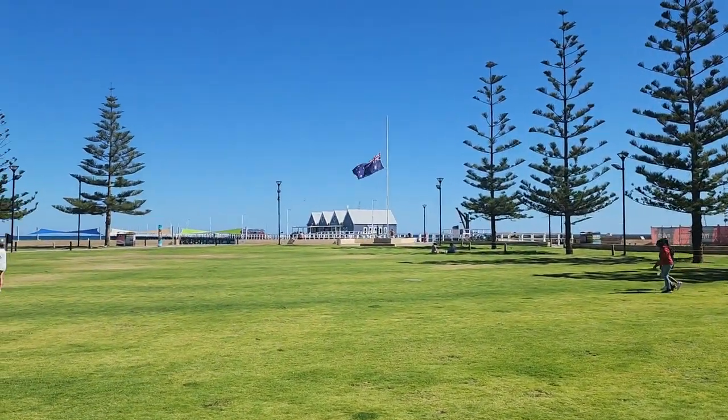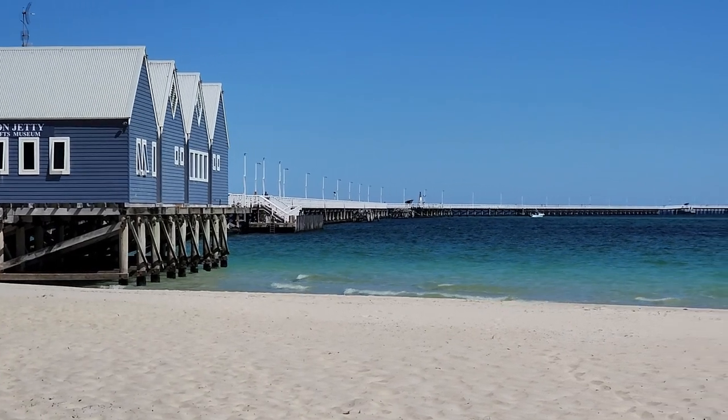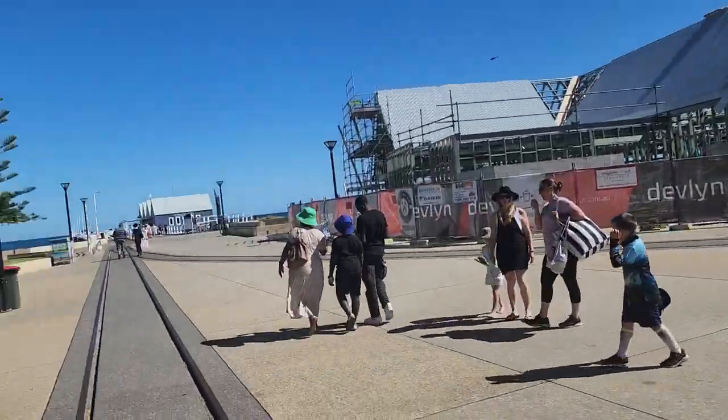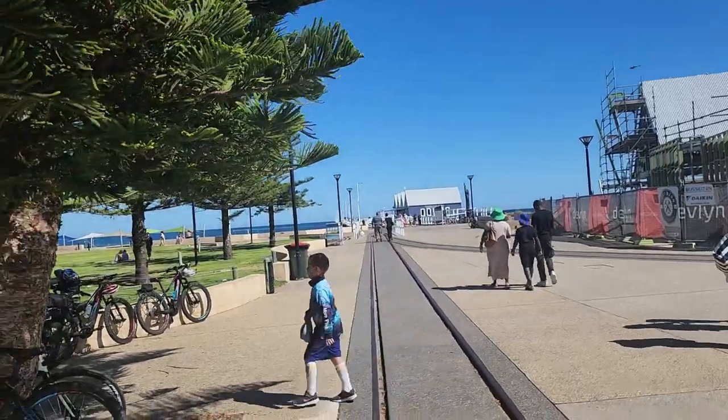So first up in Busselton is the Esplanade, where we've come to check out the famous Busselton Jetty. On this train track, you can jump on a little train that takes you right to the end of the jetty, way down there. I think the jetty's like 1 kilometre long. So it's actually 1.8 kilometres long, not 1 kilometre. That's very long, you can see the tip way out there.